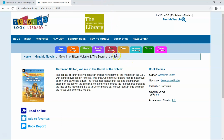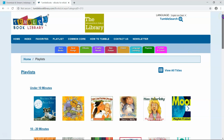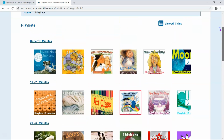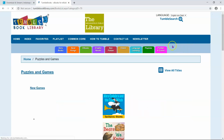And then we have our remaining tabs: nonfiction, National Geographic videos. Under language learning is where you can find Spanish and French books, which you can read like an ebook or you can play the narration on. Playlists, the curated story time collections of books, and you can select how long of a story time you'd like to tune in for. And our last tab, puzzles and games.